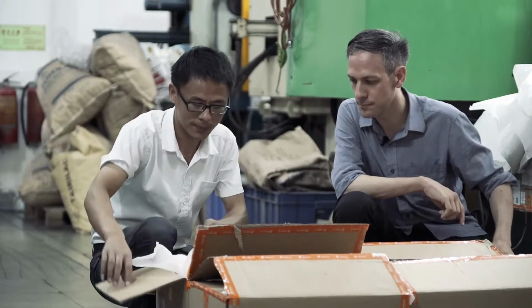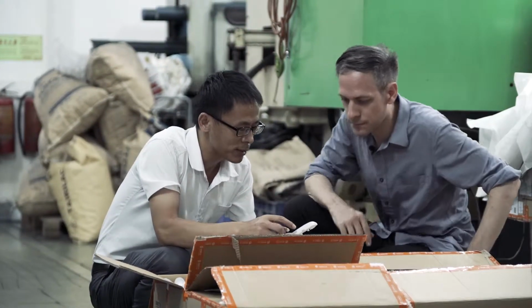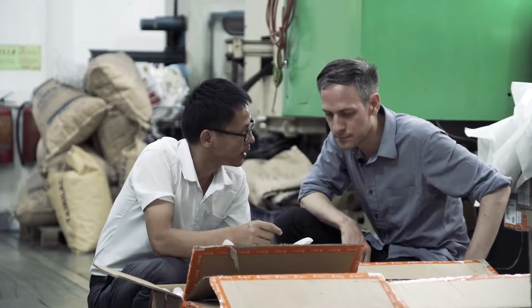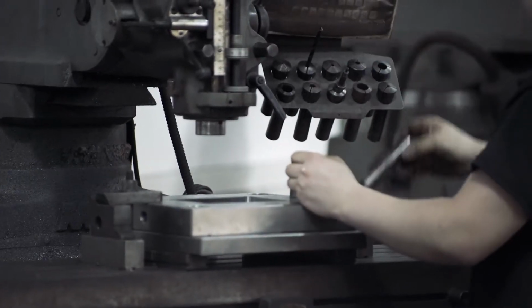All right, we just arrived at the injection molding factory. And right here we have Sinker EDM machines where the molds are made. And next we're going to take a look at the mold. After the plastic parts are injection molded, they are inspected for quality, wrapped in tissue paper to prevent scratching, to be kept in pristine condition before they are painted.